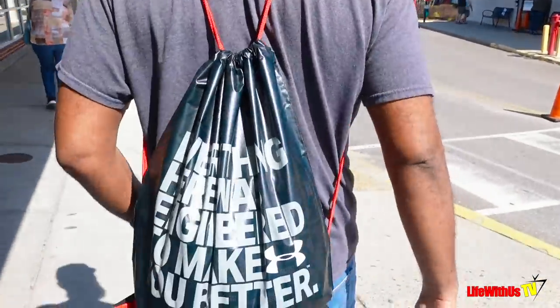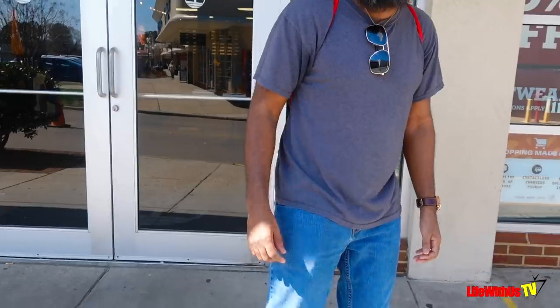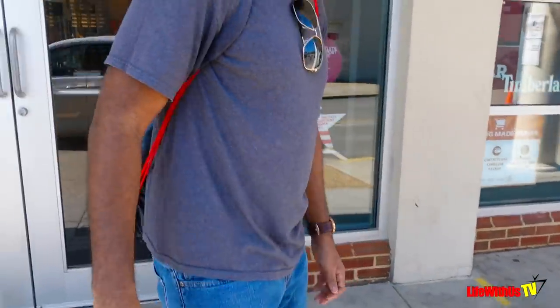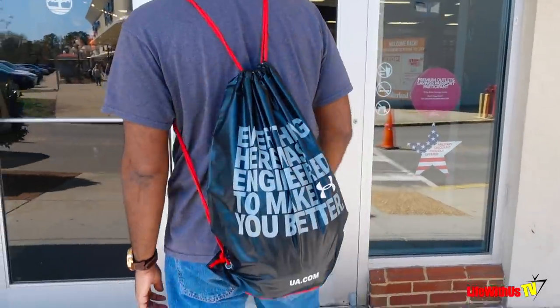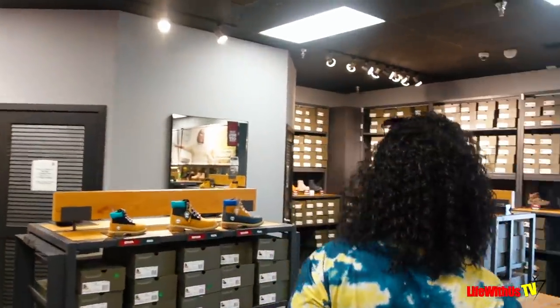So this is how a-holes act when they get some new clothes. Yeah, this was a great idea because I said I was going to take all this stuff back to the car so we'd lounge around, but this will work. Turn around so they can see? Yeah. All right, good folks, we are in Timberland Outlet.